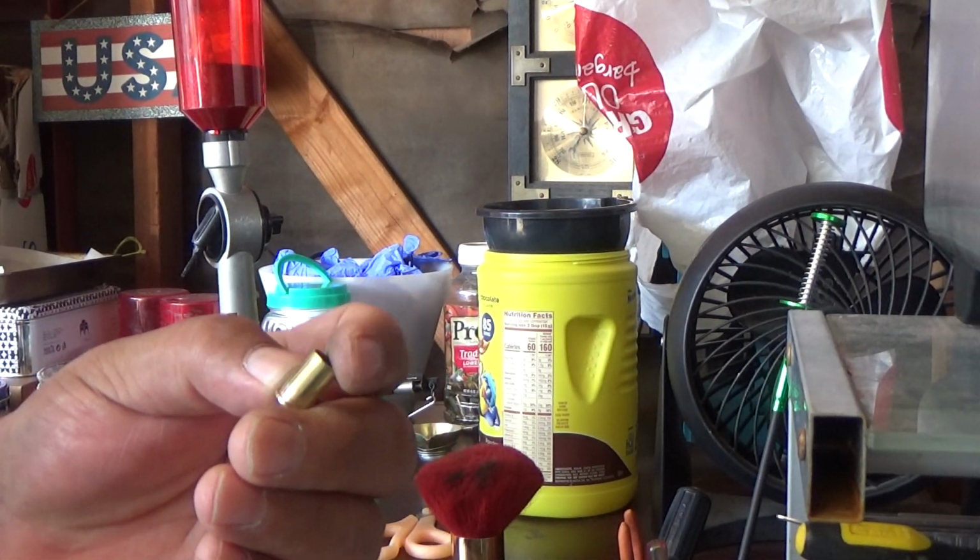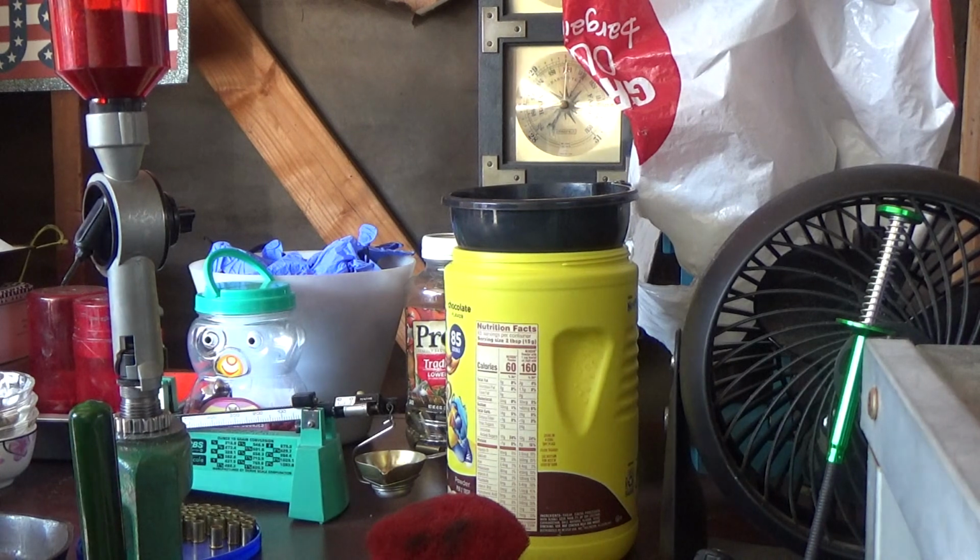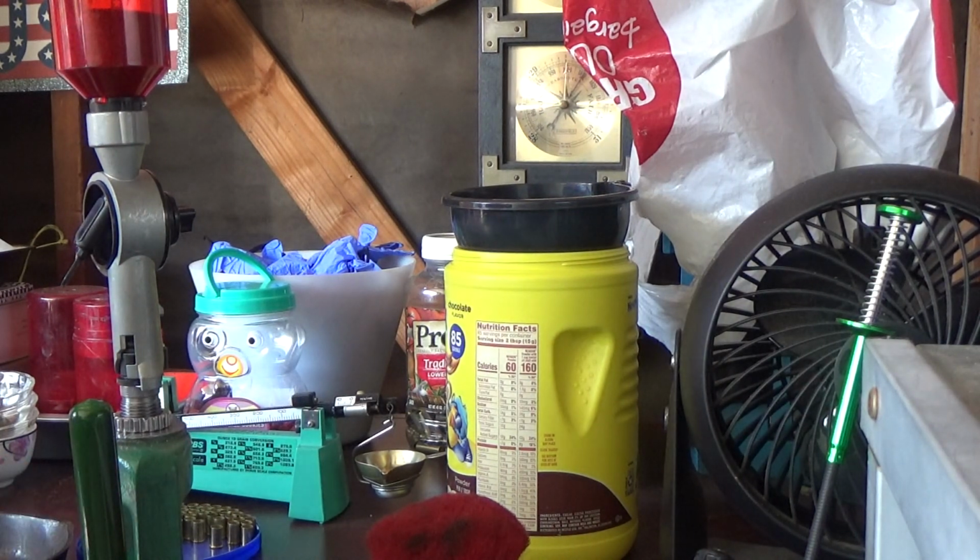Again, these are just as delicate as the 380s. The only plus you have is you have a thicker rim on the bottom. Resize, prime, nice and slow so you don't move the shell too much.